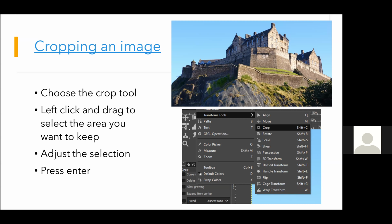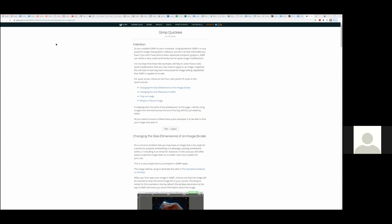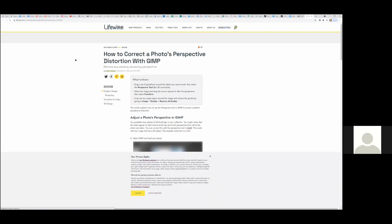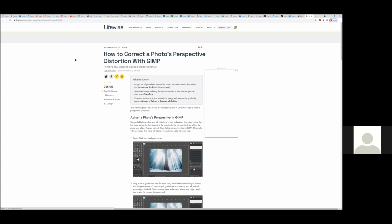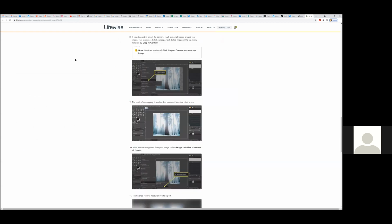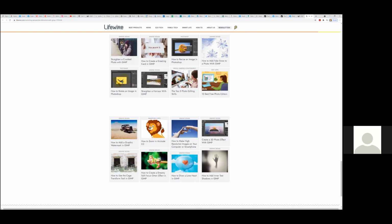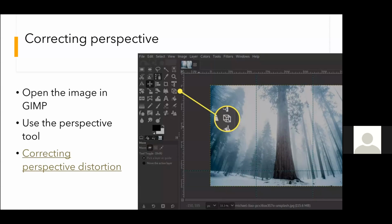And then the final thing to look at is correcting perspective. All you need to do is open the image in GIMP and use the perspective tool. There's a set of instructions linked from the presentation: How to correct photo perspective distortion with GIMP from Livewire. You can just follow it through and you'll get your vertical perspectives all sorted out for you. Okay, so there you go.